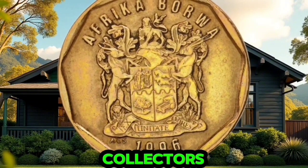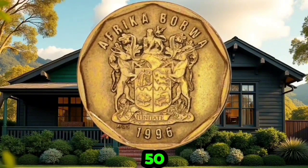3. Sell it at auction. If you have a truly rare coin, you might want to consider selling it at a specialized coin auction. These are the places where serious buyers and collectors come to find such unique treasures.